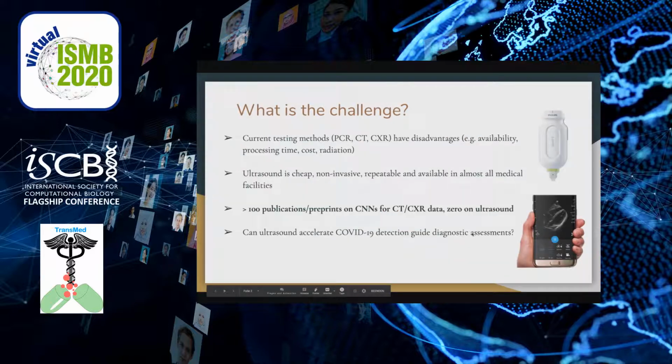Fortunately, we have a lot of testing methods available for COVID-19. We have direct tests like RT-PCR and also indirect tests, imaging, where we have especially CT and chest X-ray. But all these methods have advantages but also disadvantages. PCR, for example, takes up to several days to be processed, whereas the imaging techniques, especially CT, which is considered the gold standard and used quite commonly for diagnosis in China, exposes the patients to excessive radiation, and it's available only in very good medical conditions.